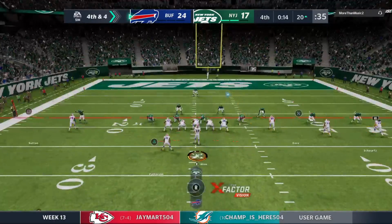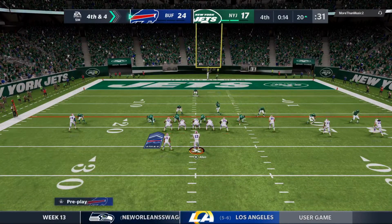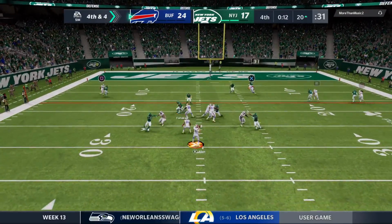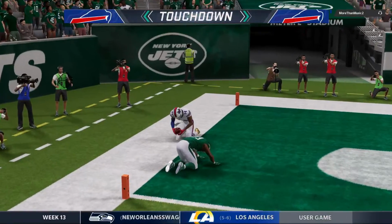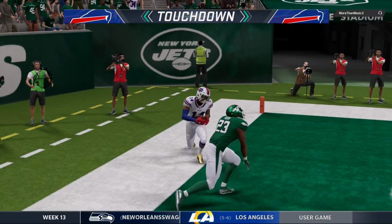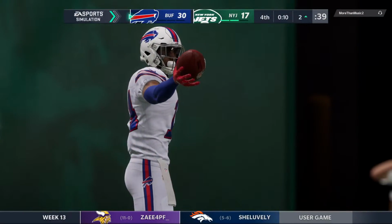And here's a big one now. Trying to hold this lead. They're going to go for it here on 4th down. Now Allen again. And he's across for the late touchdown. And in the final seconds, that one should just about put a capper on this game.